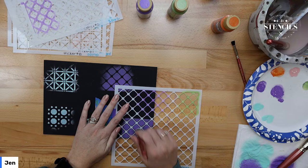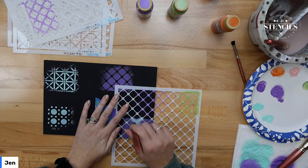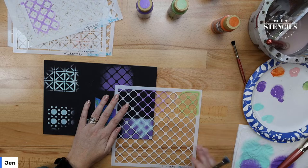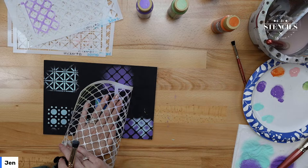I probably needed a smaller stencil brush. Well, you could layer the colors over. You could. But I don't know how this is going to work out. This is our first layering of stencils here. Oh, I'm not totally covering the purple up. So it just kind of looks like an ombre because I covered the purple up. It just made it a little more narrow. Yeah, it's interesting.